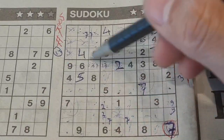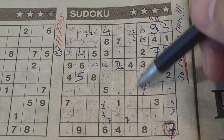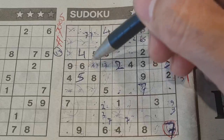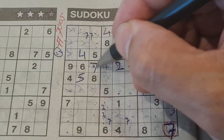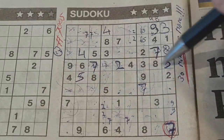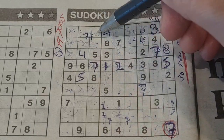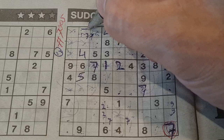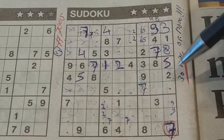4 missing numbers in this big square. One of the missing numbers is 7. We have a 7 in this row. No 7 in these 3 boxes. So 1 box left for the 7 in this big square should be there. So 1 digit left in this row for number 1. I've marked those 2 boxes earlier with the 7. We have a 7 in this column. So no 7 there. 7 should be there.